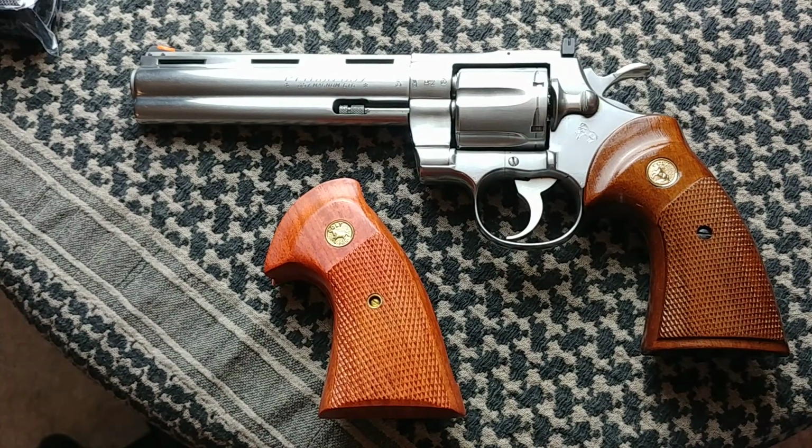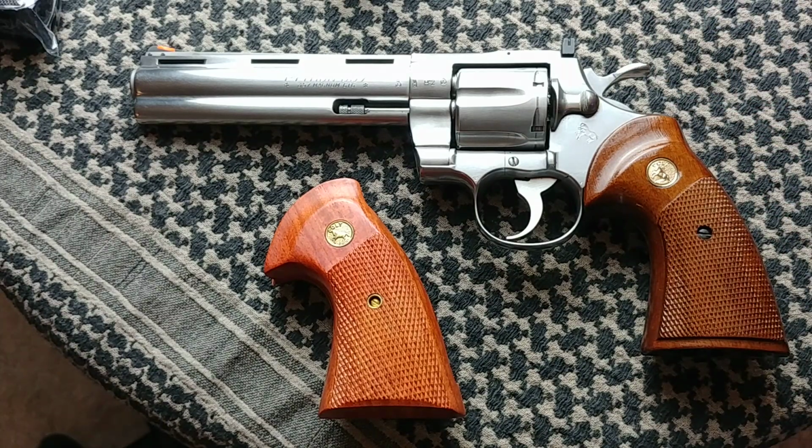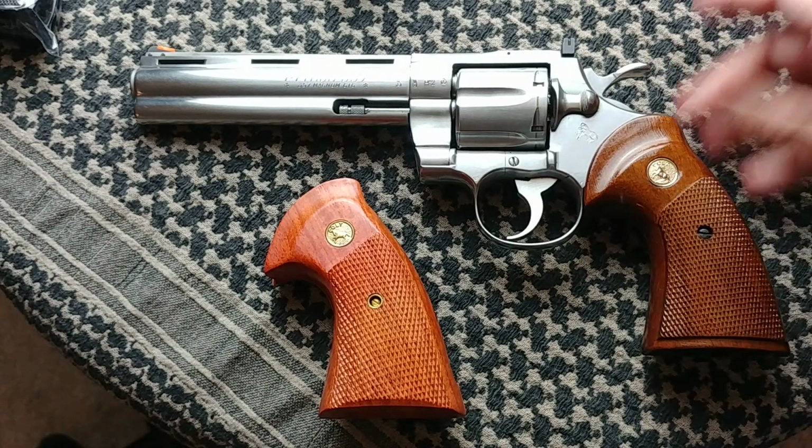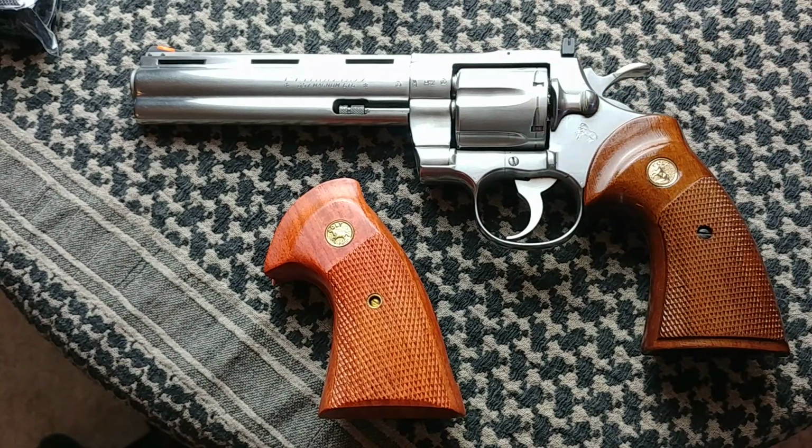Why is it that you end up with one of these guns? Well, it's going to be for several reasons. Of course, collectability is going to be there. The cool factor of having a Python, definitely there. You just like having it. I like taking it to the range and shooting it. It's a gun I actually shoot.